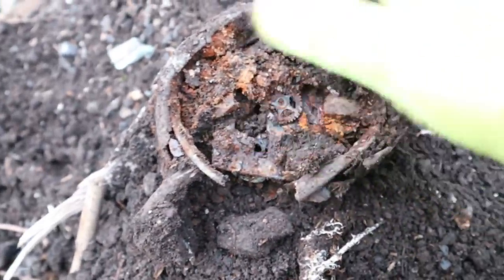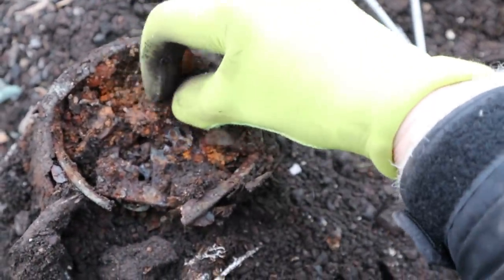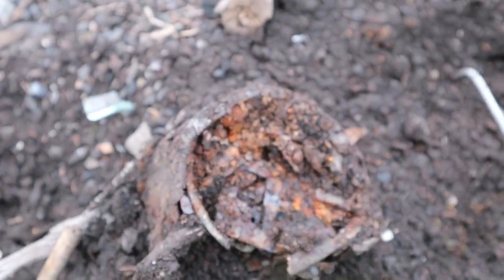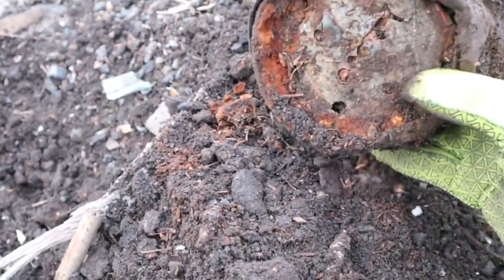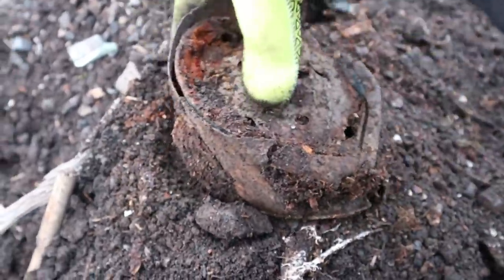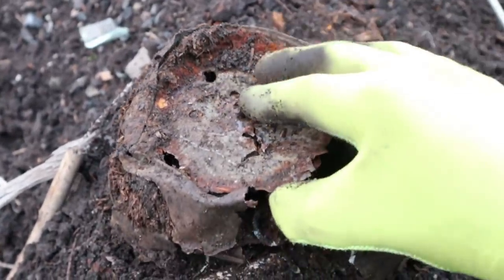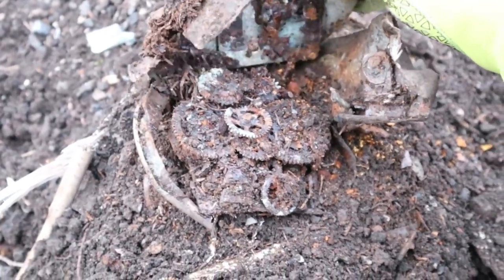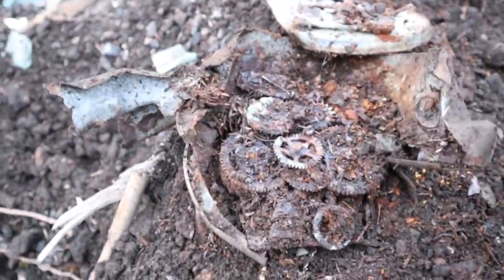I think I found the remains of some sort of old clockwork mechanism. Look, you can see cogs. Cogs in there, look. It's all falling to pieces though. Some sort of instrument. It's really, really knackered. Oh my goodness, it's full of cogs. Okay, I've got to take all these cogs. Look at them.